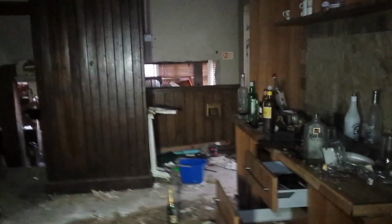This place is never ending. It's just crazy. That would have been the front door, as far as I'm aware. I'm just going to be careful around here because the floor's quite spongy. But right, we're on concrete again now. Take a picture of this piano.